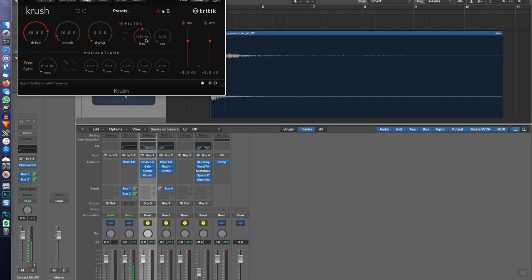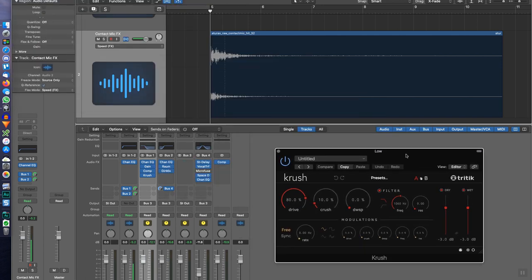I've changed the filter to around 1 kilohertz, and then I've driven the signal quite a lot, so 80% drive here. So to give you an idea of what this does, if I just turn it off for a second, this is the same sample.